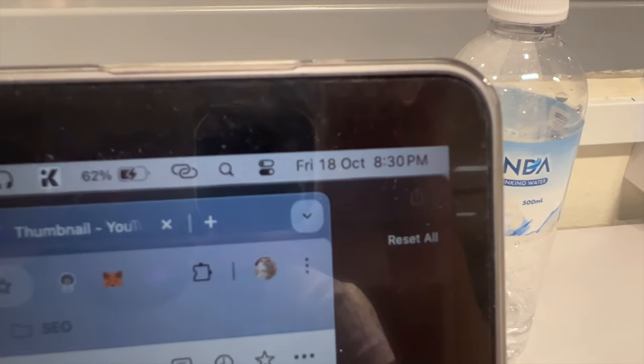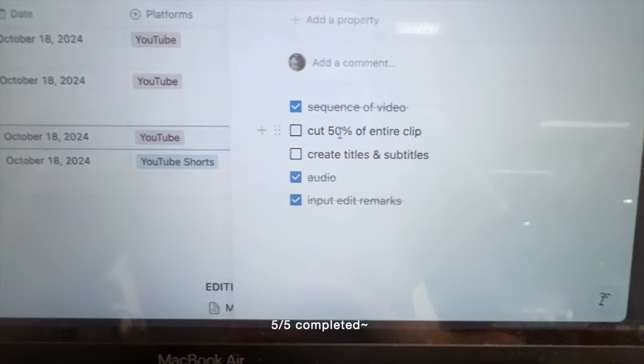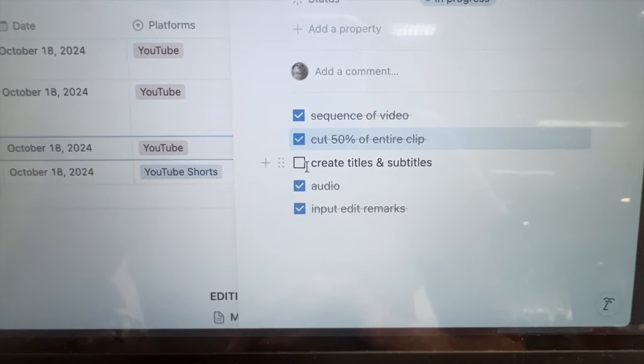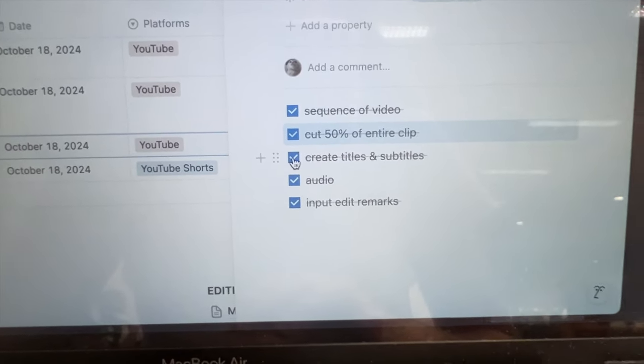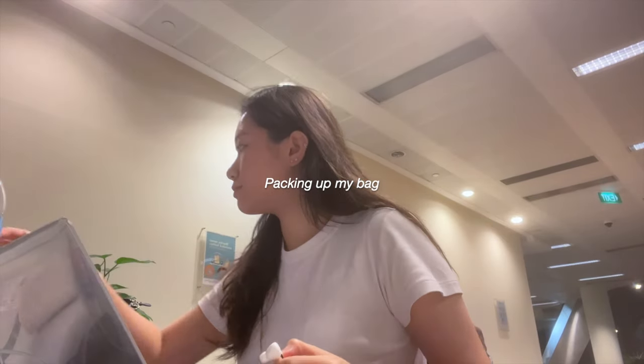Check, it's currently 8:30 p.m. and I've finally finished all my work. Everyone has left and the library will close in 30 minutes, so I'm packing up.